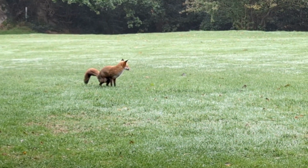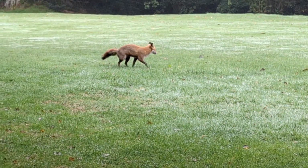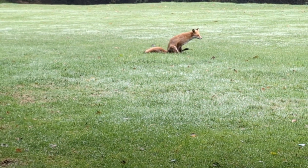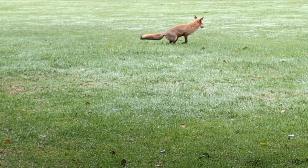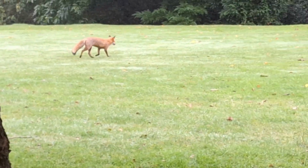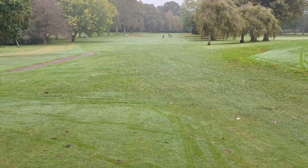Oh, there's Mr. Fox having a dump. Not often you see this. Oh, this is fascinating. And there he or she goes. Well, that's my David Attenborough bit over.